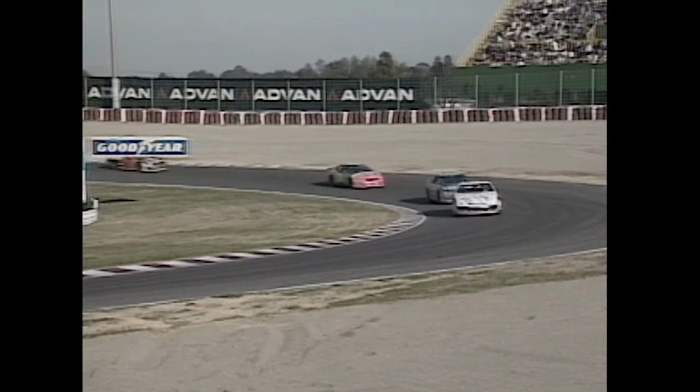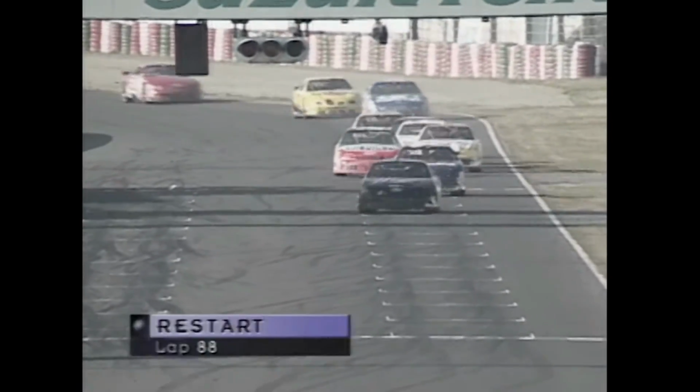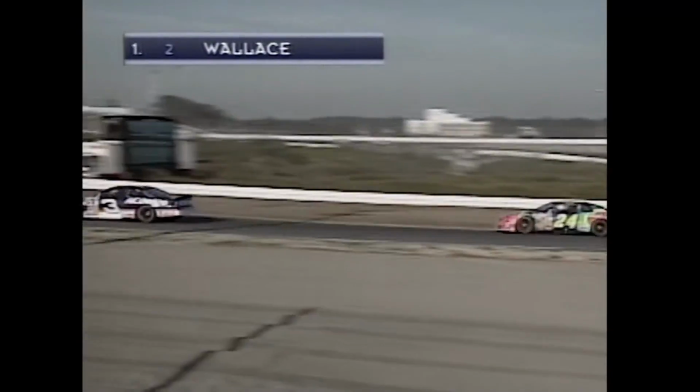The 4th caution of the day came out for a mechanical problem for Larry Gunzelman. On the restart, Jeff Gordon made his way up to 3rd as the top 2 pulled away. A lap later, absolute chaos ensued.